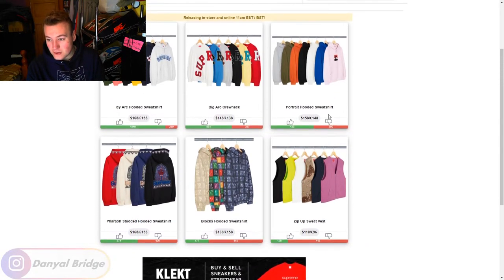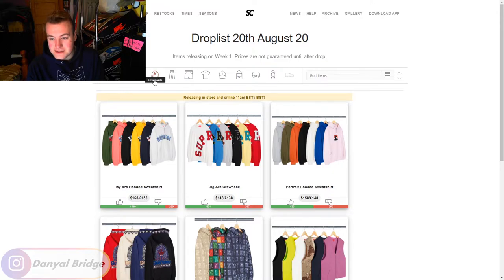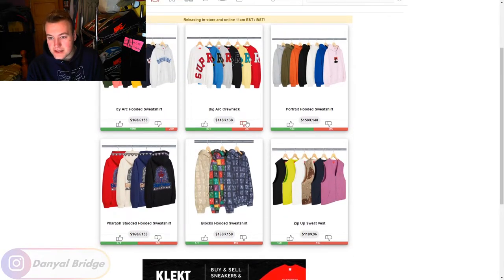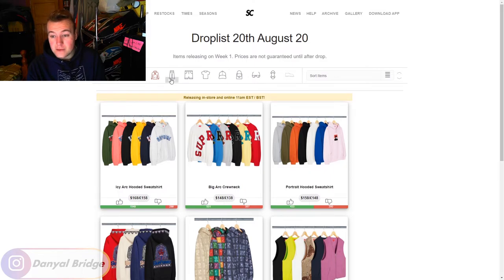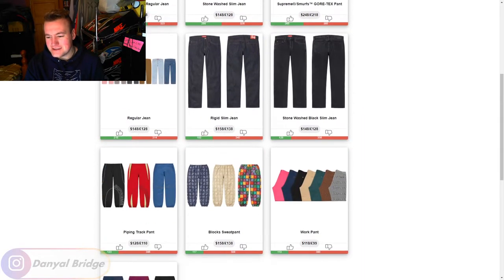But that's it. That is all six of the sweatshirts that are releasing this week. Not too bad, nothing too crazy, nothing exciting really, but at least they're releasing some this week. We'll move on to the pants now that are releasing in week one. And next we have the pants.